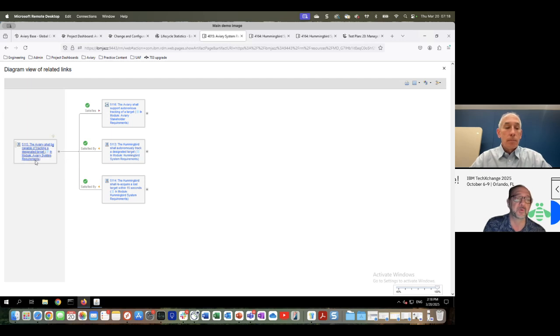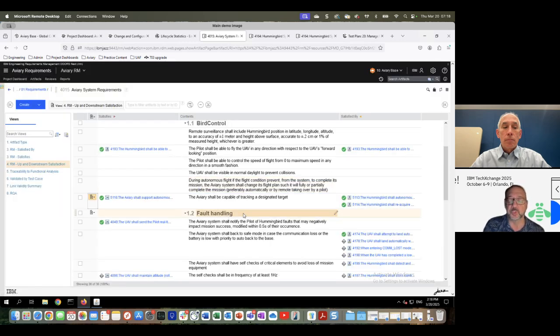I can look at this system requirement. If it was modified, does it affect other related objects that I might want to take a look at, to understand the impact of change, right? So these are just some of the views, but we're tracking all that for you, so you don't have to worry about what's related to what. The system helps manage that information for us. Okay? So let's dive down a little bit lower now into the Hummingbird area here.